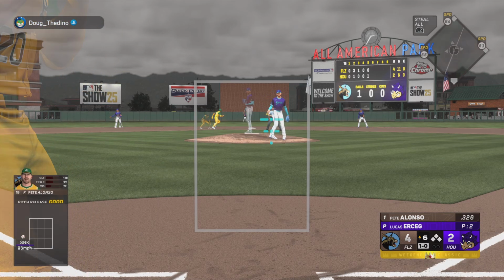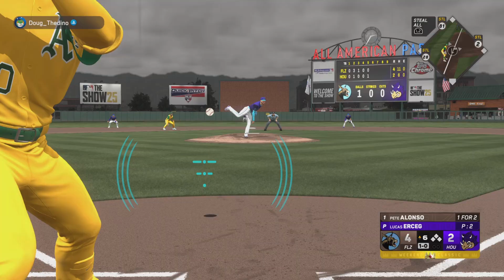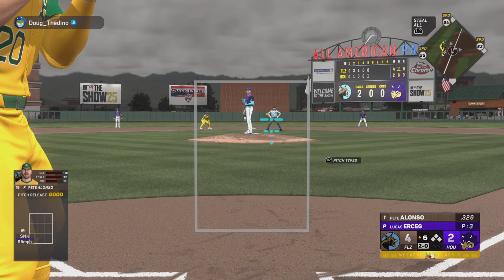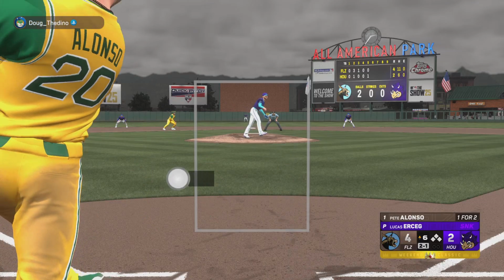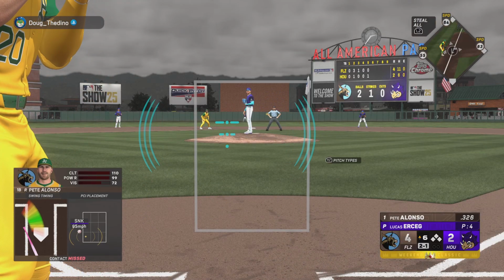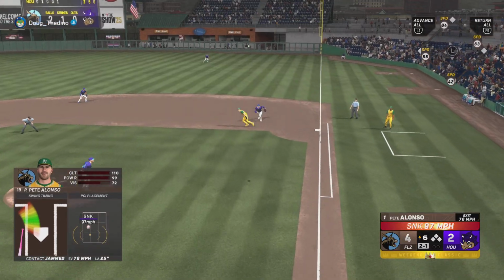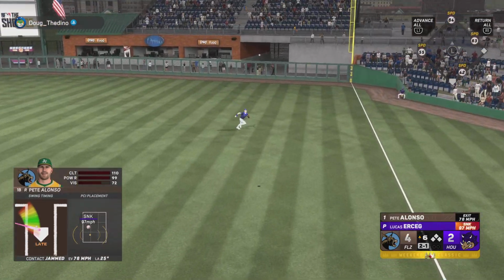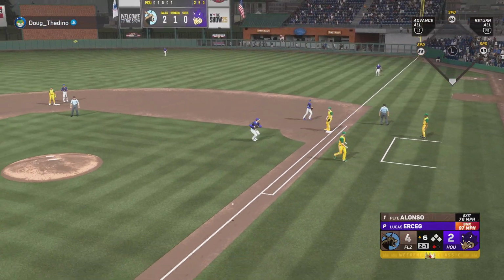Those always feel great. Alonso, the next to hit, takes ball 1. Missing inside, and the count now 2-0. Swings through that one for strike 1. They need a strikeout. 2-1's the count. Ball, perhaps on the ground for a double. That one out to right. Reaching for it, makes the catch.